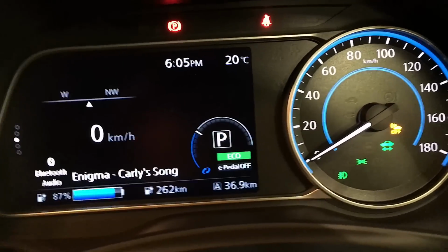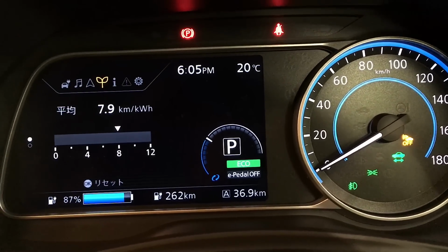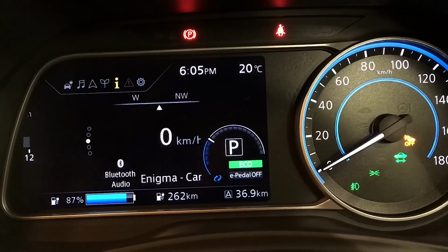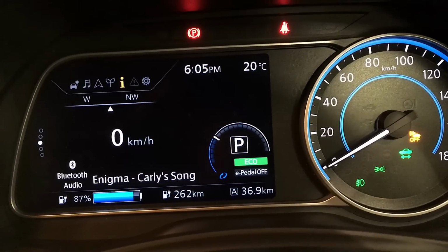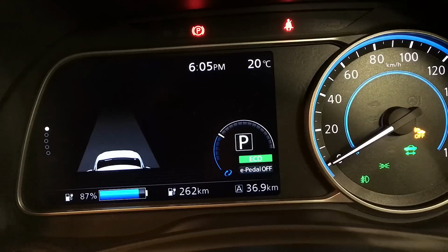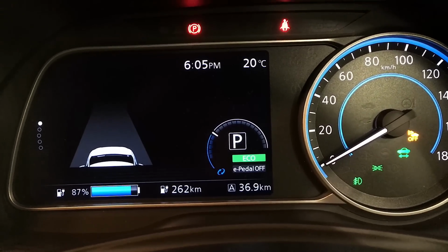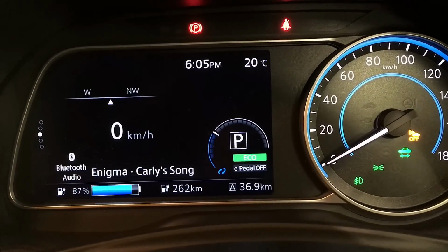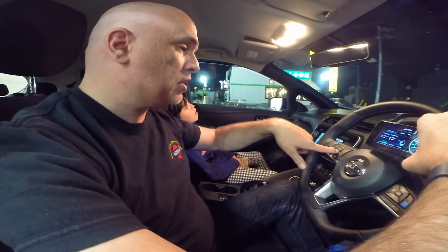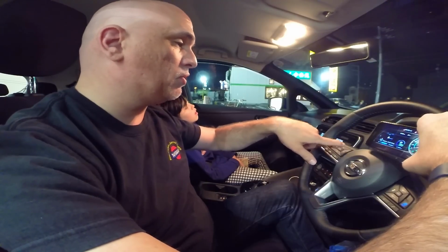Anyways, I love this screen. It gives you quite a bit of information. And if you slide over one to the left, boom, I've got my economy driving information. Slide back to the right, and there we go. If I move up, I think it's one, two, up to here, that's my ProPilot. That'll tell me what my ProPilot is doing. I'll be using that a lot today when I get on the highway, just for economy driving. So yeah, traffic's really bad right now. That's why I pulled over and did this real quick.